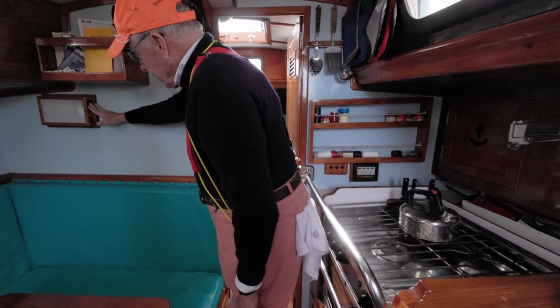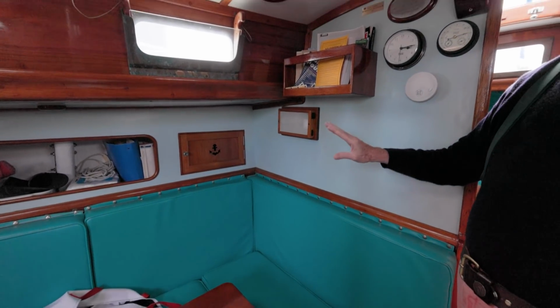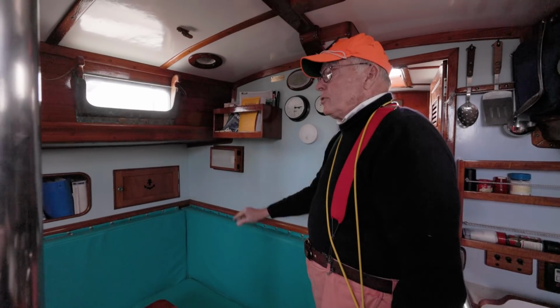Here's a nice light switch. I'd like to get these turned on. I don't know about the juice. We haven't tried to turn on any power on the boat. Don't like to do that, but that's going to give you a nice deflected, diffused light to it.